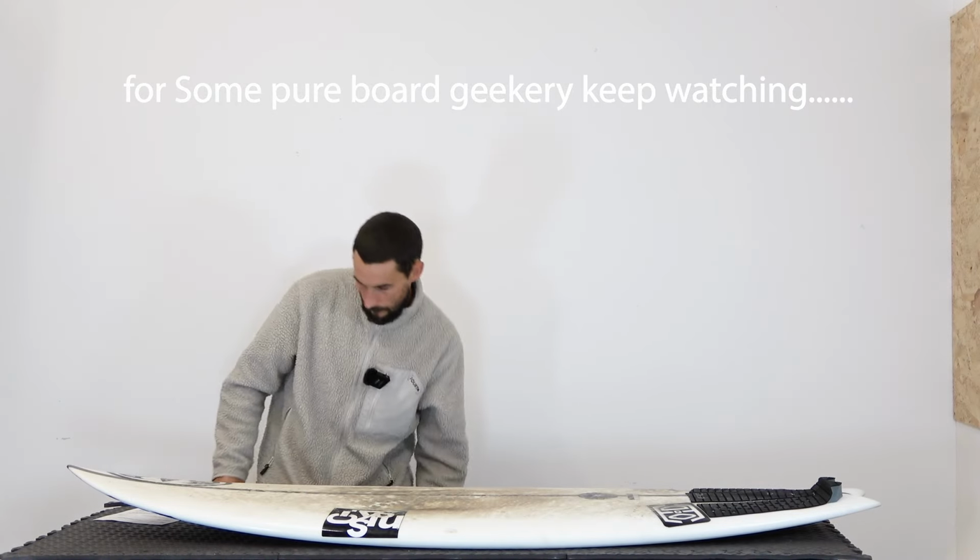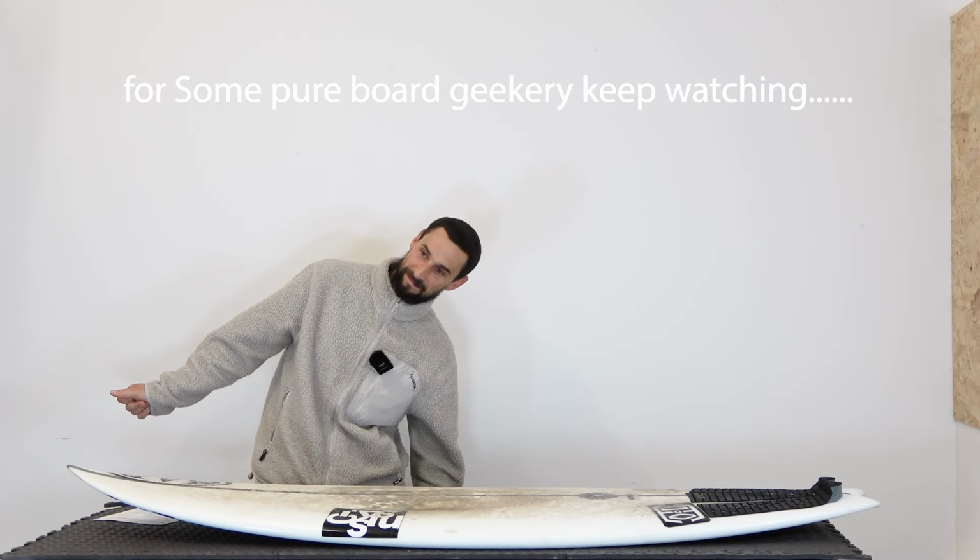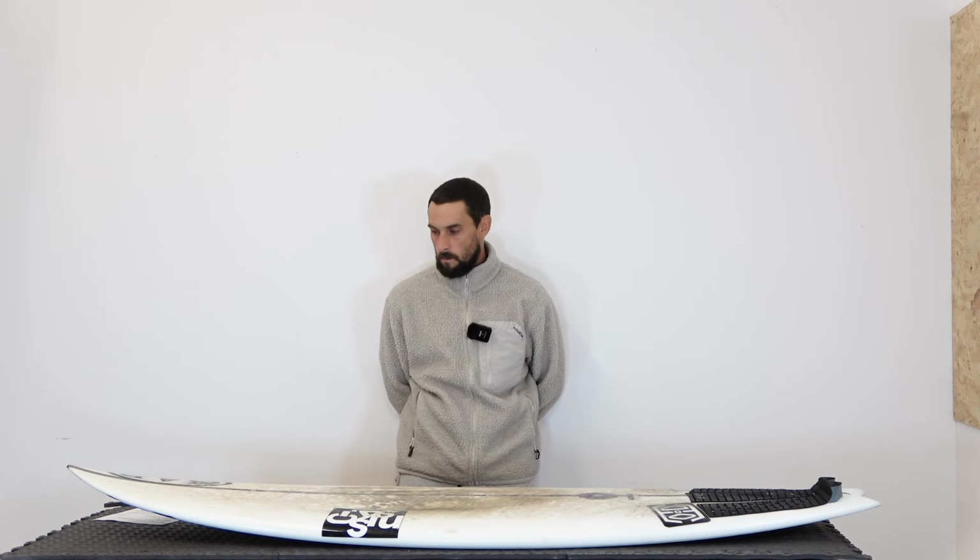I've got a question. Of course you have. Why do a lot of boards go from single concave into quite a hard V out of the back? You tend to keep it much subtler, like a subtle double concave in the back. Is there a reason? Because obviously V brings drag.